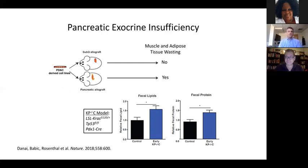And this really started to suggest that there was something local going on in the pancreas that might be contributing to this. Through a series of experiments that Laura led, we realized that the tumor in the pancreas was actually causing some exocrine deficiency in the mouse models. What was happening is there was a malabsorptive process where there was low secretion of pancreatic enzymes into the small bowel, and therefore both fecal lipids and protein were not being absorbed. And you can see in the plot below, these were higher in the stool of mice that had early tumors than those that didn't.